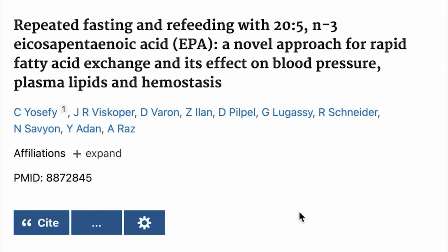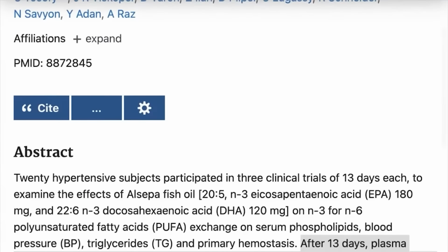This is where you turn on your body's fat burning system. Check out this study: Repeated fasting and refeeding with EPA, a novel approach for rapid fatty acid exchange. Fatty acid exchange. That's your keywords right there. And by the way, it has this massive impact on your blood pressure levels and your cholesterol levels because you're unlocking the platelet adhesions. All this got better in 13 days.